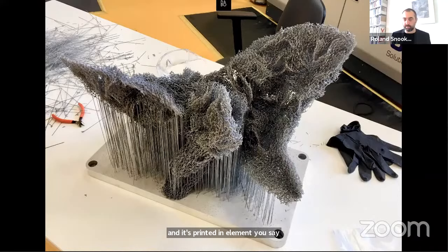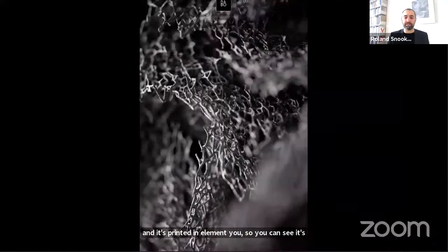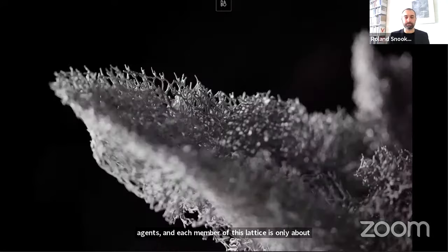So you can see it's here. It's printed with a fair bit of support material, which is then removed. This type of technique allows us to make things which are very fine grained and have a high level of intricacy. This is produced from an agent model with over 1 million agents. And each member of this lattice is only about 0.4 of a millimeter in diameter. So it's a very fine network of members.